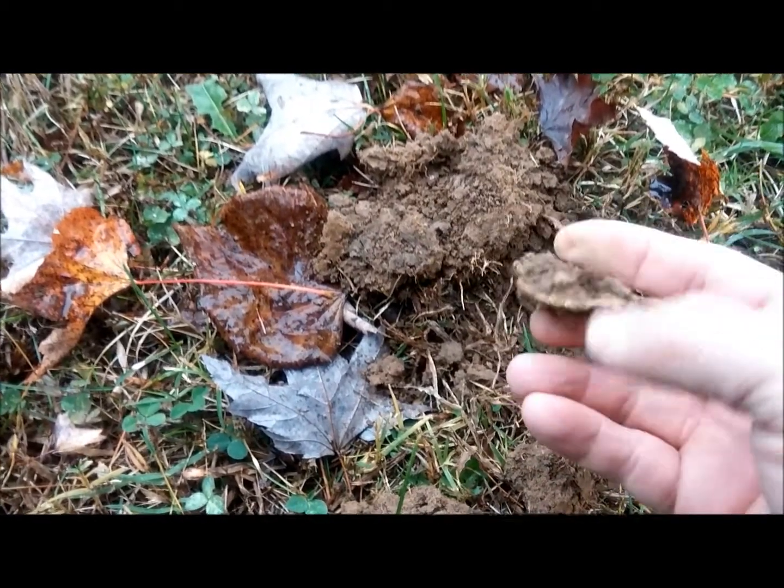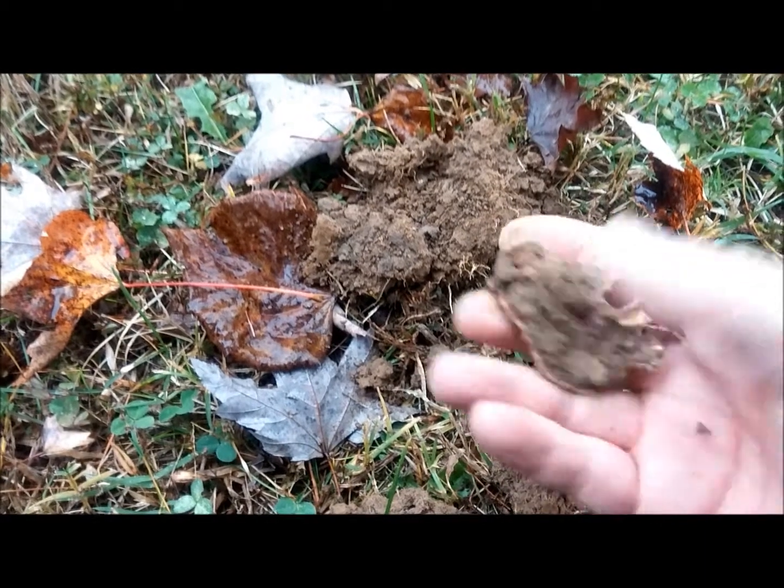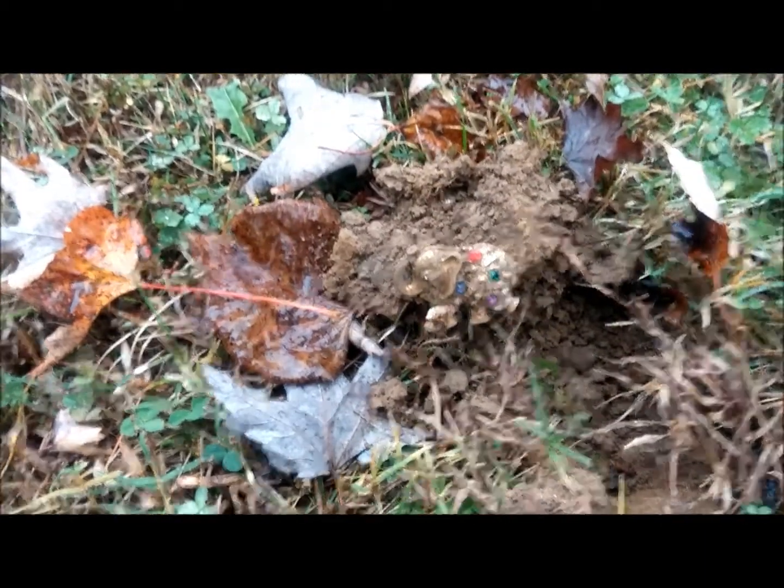Full of dirt in the back. Let's see if we dig that out. Anyway, we'll clean that up and show it to you.